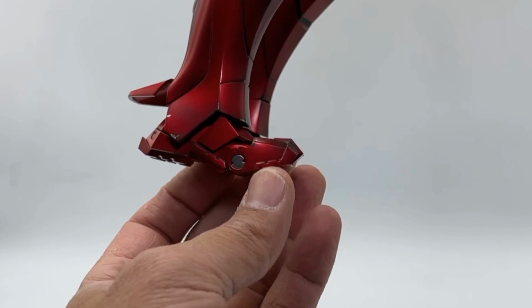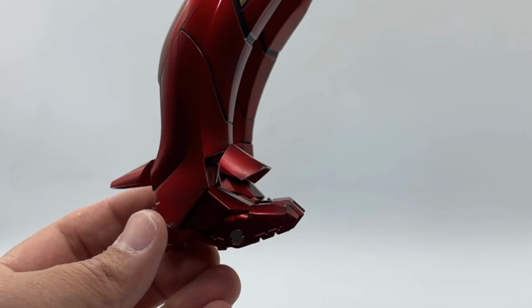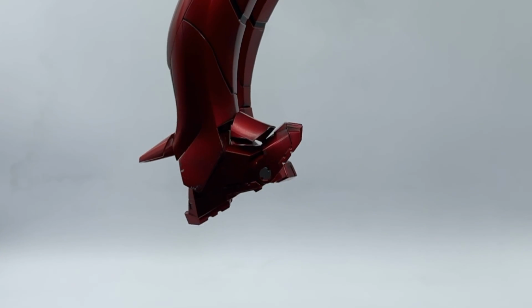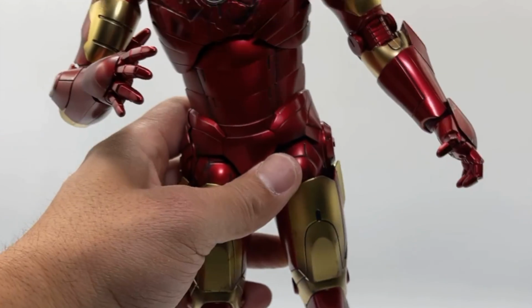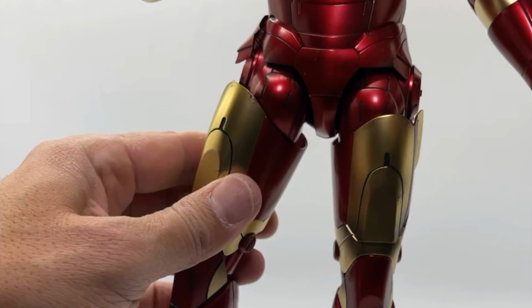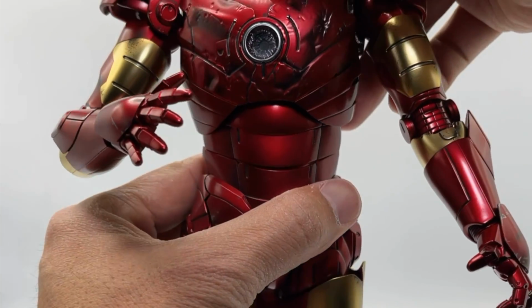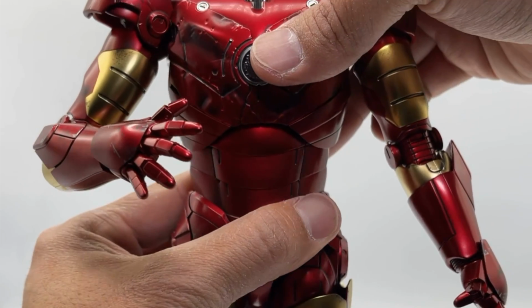You got the flaps that come up. He's got his McFarlane toe articulation. Oh, look at that. Bring that up. That is not bad at all. As far as twist right there at the hip, not bad. Rotation, just a little bit of rotation right in the top.